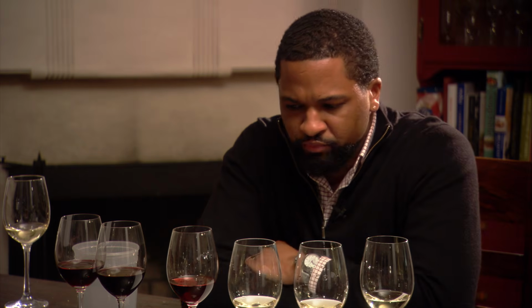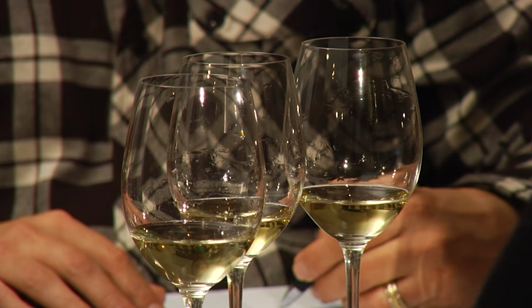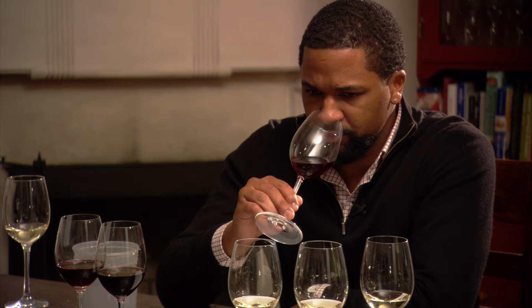Definitely not vanilla extract. This is more of that fresh shaved vanilla stalk, that vanilla bean. Maybe not even vanilla bean, just like a fresh shaved vanilla stalk. A fainter cinnamon than was on the nose, but a little bit of fainter cinnamon and still nutmeg, but that clove evidence is coming out a little bit more, that bell pepper is coming out just a little bit more.